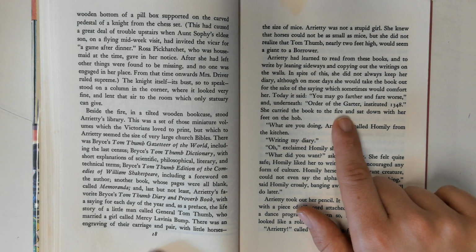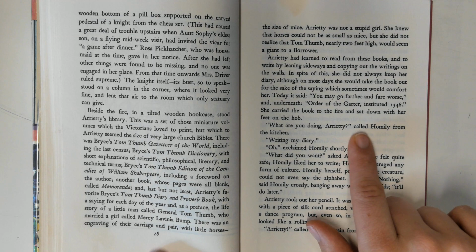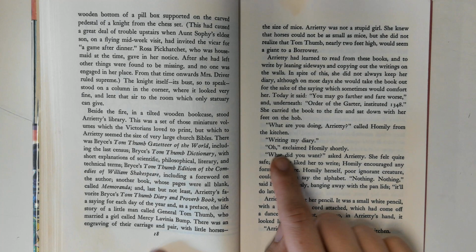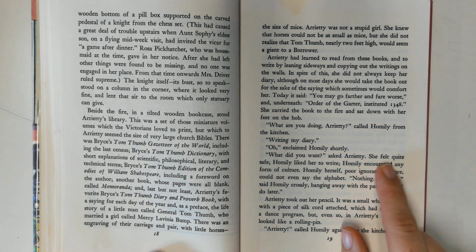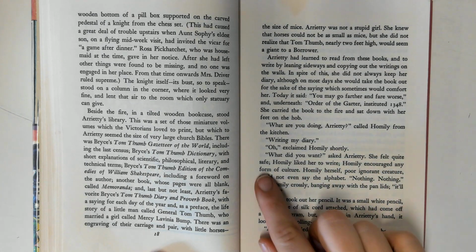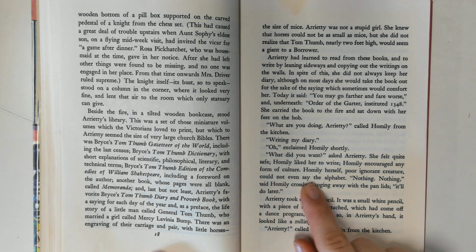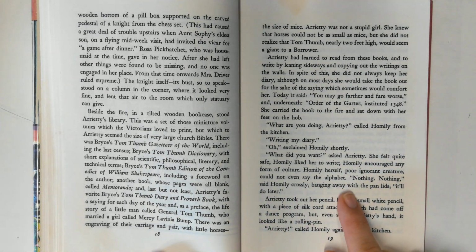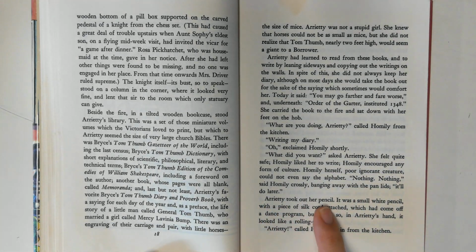She carried the book to the fire and sat down with her feet on the hob. "What are you doing, Arrietty?" called Homily from the kitchen. "Writing my diary." "Oh," exclaimed Homily shortly. "What did you want?" asked Arrietty. She felt quite safe. Homily liked her to write. Homily encouraged any form of culture. Homily herself, poor ignorant creature, could not even say the alphabet. "Nothing, nothing," said Homily crossly, banging away with the pan lids. "It'll do later." Arrietty took out her pencil.